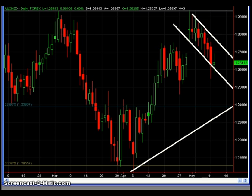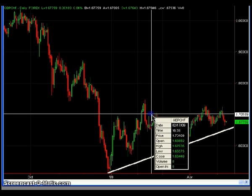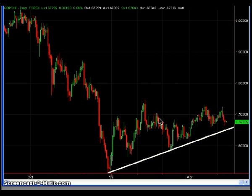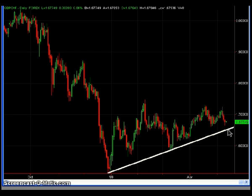The next chart is the Pound Swiss, and not much has changed here in terms of me just waiting for prices to come down and test this longer term support line. Prices are now approaching that line. I can give you an exact price. Just above that 65 figure is where that support line is located right now in relation to today's open candle, so that's certainly within the realm of possibility within 24 to 48 hours.